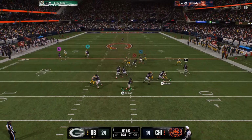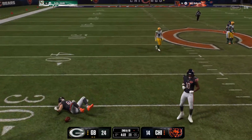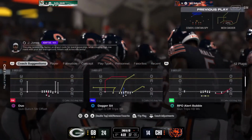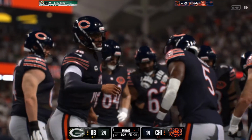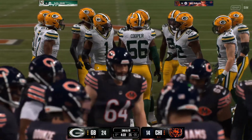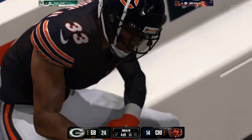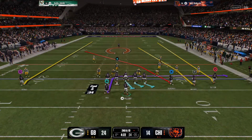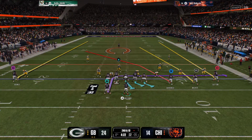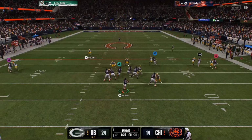On 1st and 10, it's Williams. That is incomplete. No way to force the football in there. Good coverage. It'll bring up 2nd down. All things considered, it's actually a pretty good pass. I mean, he puts the ball in a place where only his guy can catch it. But I think he hears those footsteps coming from that nearest defender, and he's not able to secure the catch through contact.